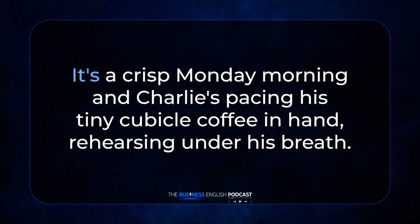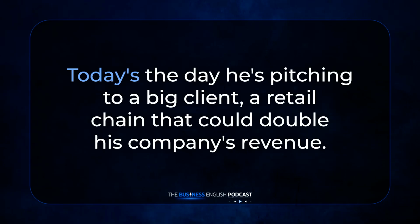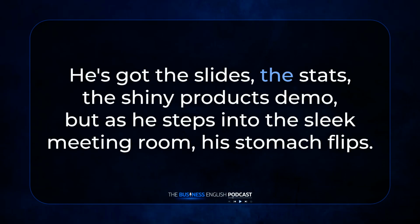Picture this. It's a crisp Monday morning and Charlie's pacing his tiny cubicle, coffee in hand, rehearsing under his breath. He's not from the UK, English is his second language, but he's landed a solid job at a tech firm. Today's the day he's pitching to a big client, a retail chain that could double his company's revenue. He's got the slides, the stats, the shiny product demo.